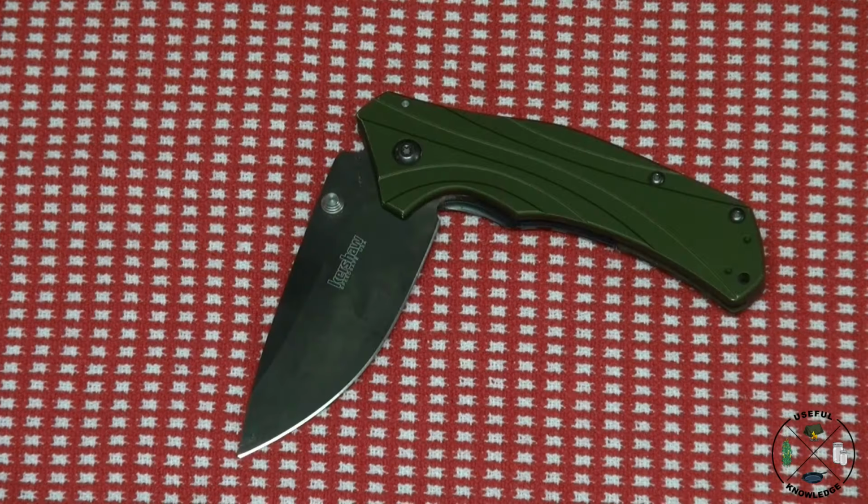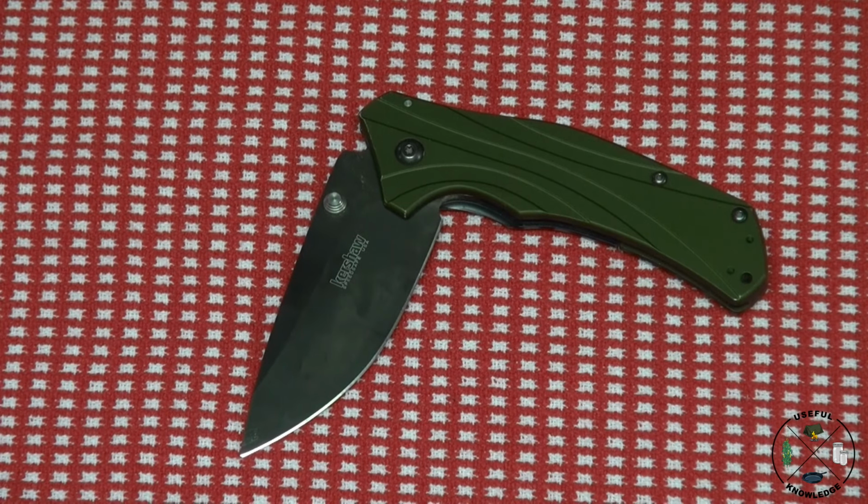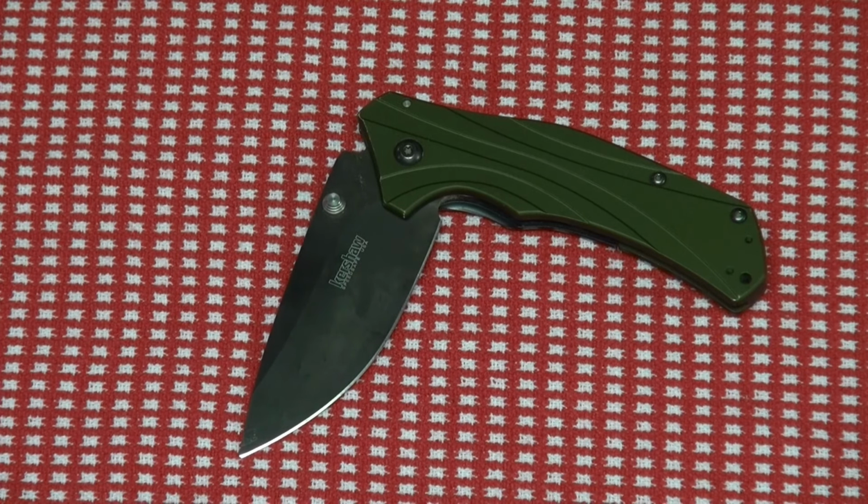Okay, I do suggest you carry some type of knife. It doesn't have to be a survival knife, just some type of cutting tool in case you need to cut something like the paracord or things like that.